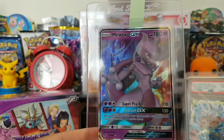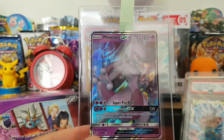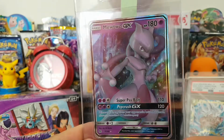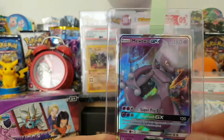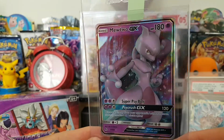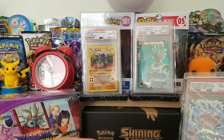This Mewtwo, I only put it here because it was pack fresh, but no way this card is worth what it is if it's graded, even at a 10. You kind of put stuff in your grading pile for funny reasons, and then as time goes on, before you even grade it, you change your mind. You'd be like, nah, I wouldn't want it. So yeah, I think that's going to go out.